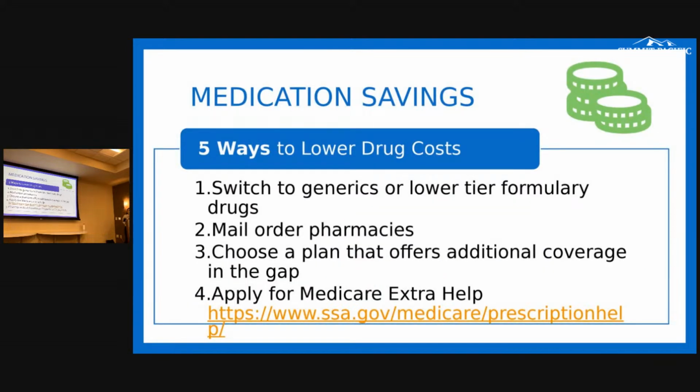So just a quick summary of 5 ways to lower your drug costs. Switch to generics. Mail order pharmacies. Some insurances will give you a better deal if you go through a mail order pharmacy getting 90 days. Choose a plan that offers additional coverage in the coverage gap. There are some plans that will do that. Apply for Medicare Extra Help. And then if you have commercial insurance or Medicare, you can do the pharmaceutical assistance programs or look for copay cards if you have commercial insurance.